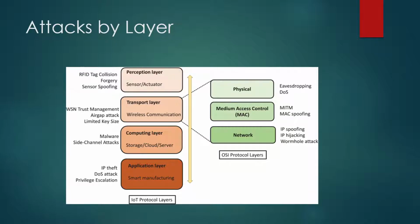Here's a closer look at some of the attacks by the internet layers. You can see the denial of service attacks is on the application layer, and the malware injection is at the computing layer, and some of these other attacks at different layers as well.